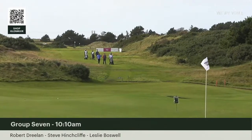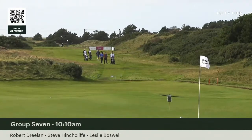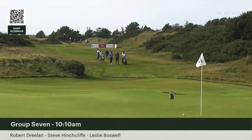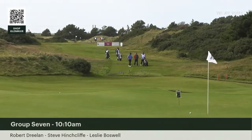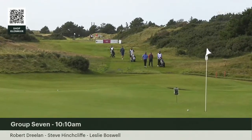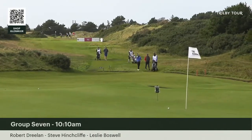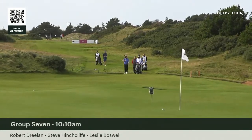These three players, Robert Dreeland, Steve Hinchcliffe, Leslie Boswell. Wouldn't be surprised if it's Leslie. I'll find out for you. We'll grab them, find out what they had in their hand as well. But what a beautiful tee shot that was. What is it, two foot away, 1.5 foot? Brilliant. A confident swagger as he strides towards the green. And rightly so as well.